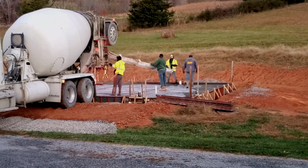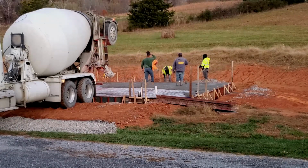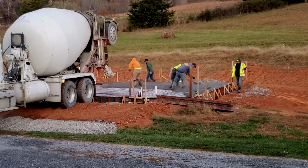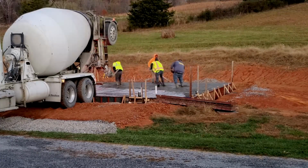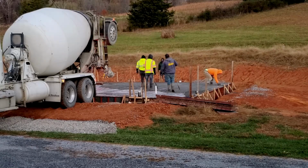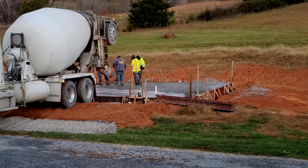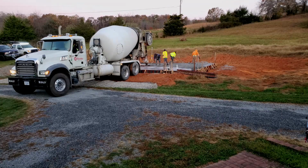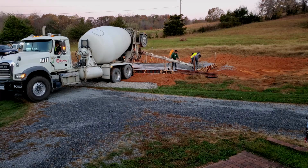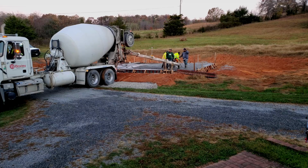And there they go, starting to pour the floor itself. As you can see, they're moving all the concrete around, trying to get it as flat as possible initially. Had a little bit of a form issue there in the back. Got that fixed. And they continue to pour. As you see, truck number 1's already pulled out and gone. And truck number 3 is out of shot, but it's waiting right now.